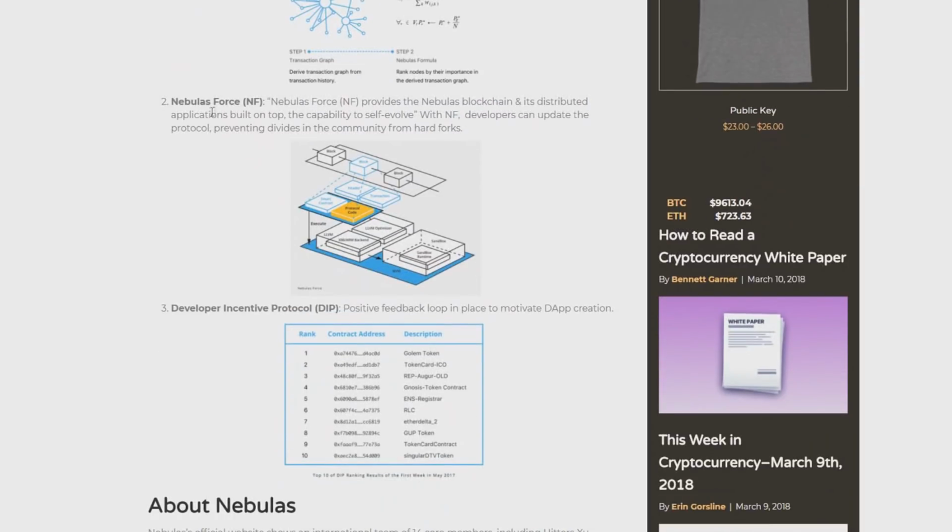We move down into the Nebulas Force. Again, this is how they basically stop forking in a way. This provides the Nebulas blockchain and its distributed applications built on top the capability to self-evolve. With NF, developers can update the protocol, preventing divides in the community from hard forks. So it stops those hard forks from happening in the first place, due to the fact developers can update the protocol, which will move in the best interests of the community behind it.